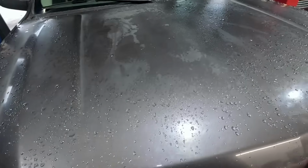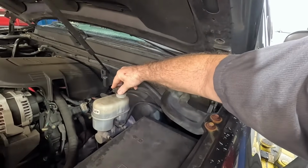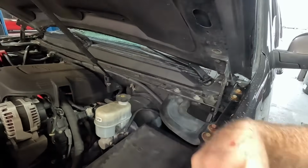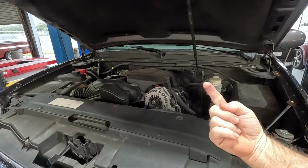It's chilly out, man. I'm wondering if I might have to put my t-shirt back under my uniform shirt. Almost feels like it got a little cooler out, but maybe I'm just getting old. I don't know. Brake fluid looks good. Airborne.